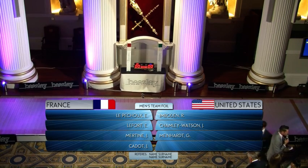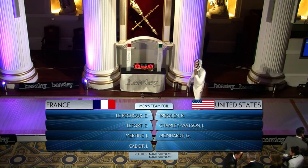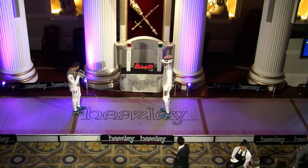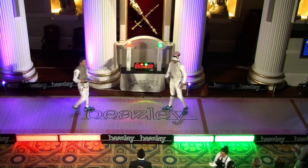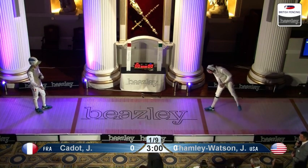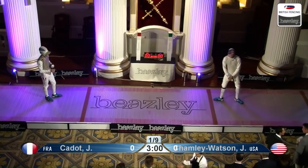And you'll see the US flag on the mask of the giant Miles Chamley-Watson. Born in London, Miles Chamley-Watson. And our referee taking control of proceedings tonight is Nick Payne, former GB international foilist himself, and a referee of some note.